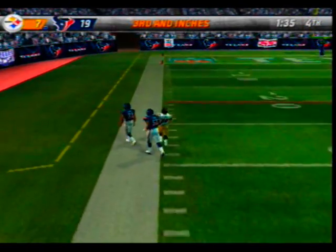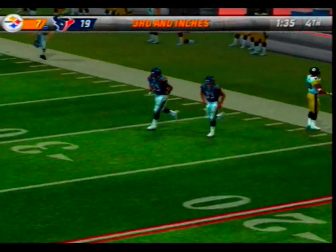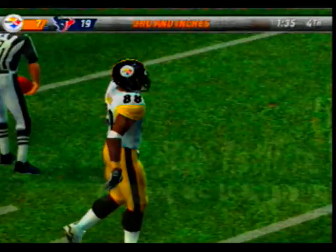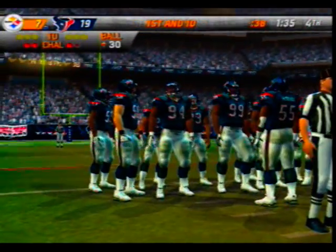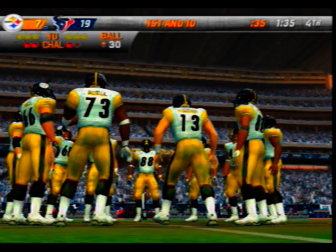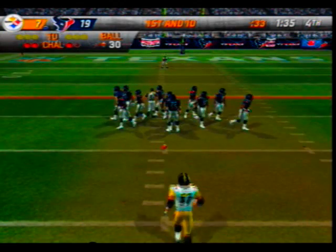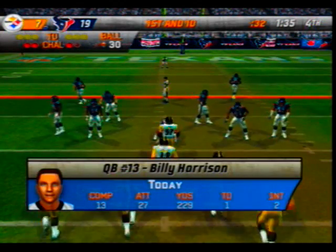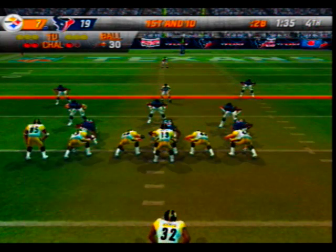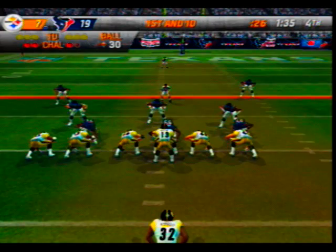Rolling out to his right. Fires this one deep. And he steps out of bounds at the 30. The completion puts him over the 200-yard mark today. First and ten. Ball on the 30-yard line. Only one man in the backfield.